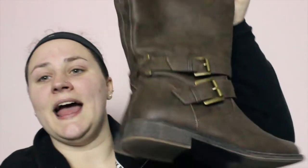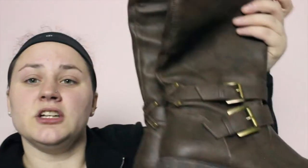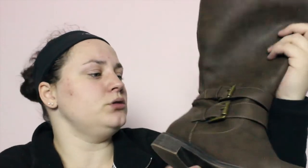And lastly, I have a shoe favorite. It's been a while since I've had a shoe favorite. This is just a pair of riding boots, and they are from Just Fab. They were having one of their deals where if you sign up for a subscription, you can get your first set for $9.99, and that's exactly what I did, and it is the best $9.99 I've ever spent. These are just the Allie buckle flat boots in the color brown.